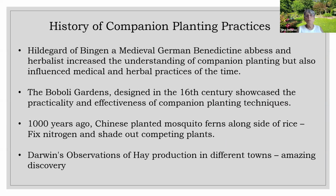Back in the medieval time, the monks and the abbesses, they were the ones who had the knowledge. They didn't share it, they kept it to themselves. But this particular abbess shared it. She wrote many, many books, and she expanded our information on medical and herbal use, some of the practices that we use today. Of course, in Florence, the Boboli Gardens, they were a very good demonstration of companion planting. And over 1,000 years ago, Chinese planted mosquito ferns along with their rice to fix the nitrogen and shade out any competing plants.